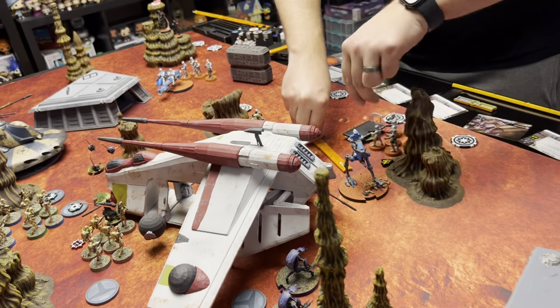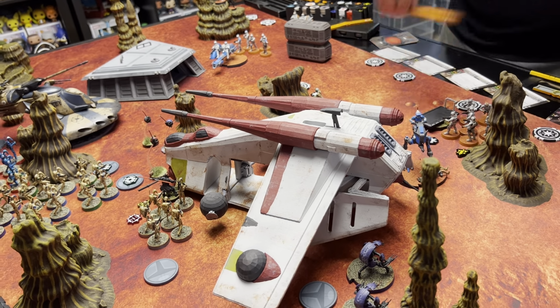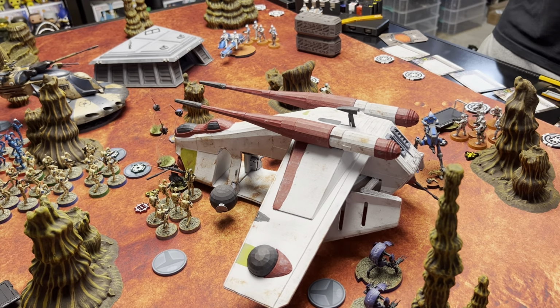So we're going to come like this. I'm going to turn this just slightly like so to keep you a micro arc. Are you micro arc? Yes, you are. Okay, so first action, Kapulse. Then first action, move. Second action will be to shoot.